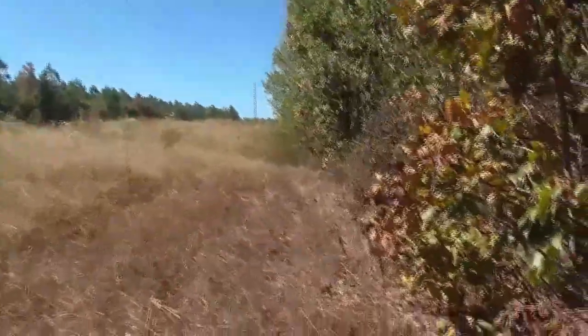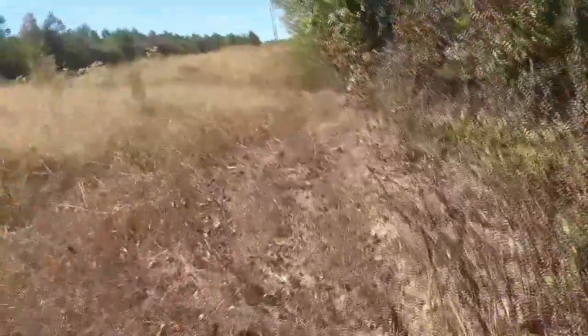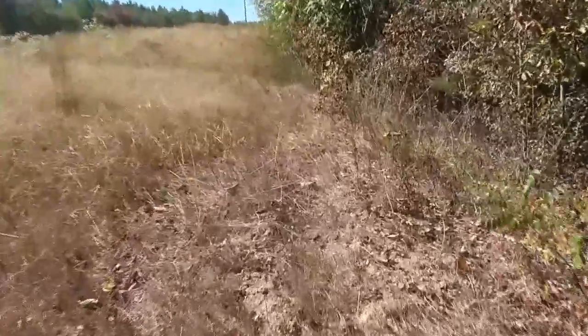So we're just going to walk up here to the other road. I'm not going to drive it since we're already here. Who knows? We may get lucky, find a way to get in, but I don't think so. But I know that up here at the top of the road, there's a drop off. It's pretty steep, but it is hardwoods.